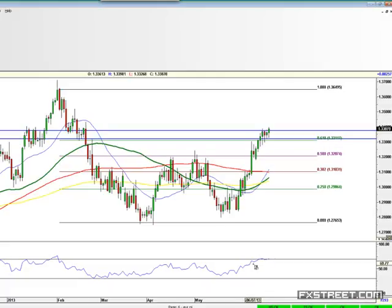Anything above 50 is kind of a bullish signal. It means that there's a bullish bias in that market, but just beware about the market starting to look a bit stretched. When we say the market's starting to look a bit stretched, it does look like the euro might pull away from the fundamental backdrop, which is not that fantastic. Certainly not from a growth perspective.